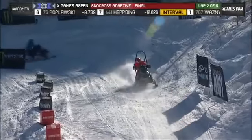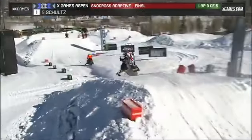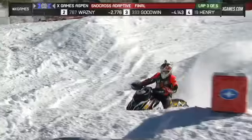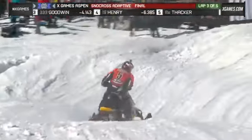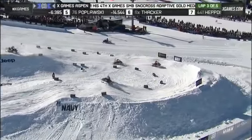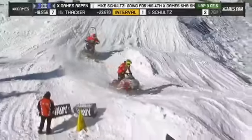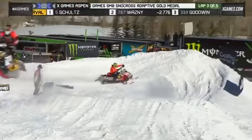I think what we're going to see here from Schultz is he's going to be able to put a couple really solid laps with a clean track in front of him. So you see Garrett Goodwin is in third, and Doug Henry is working hard to try and catch up to him. But Mike Schultz now has that nice, clear track in front of him. No roost being spit up into his goggles. Now you see Wozni and Goodwin have kept the same kind of gap. Goodwin is not letting him run away with this.